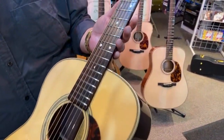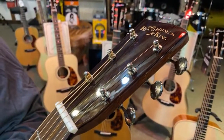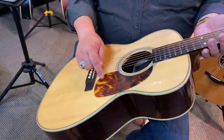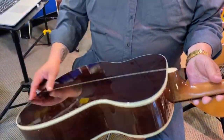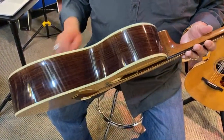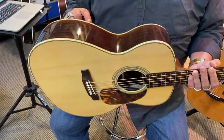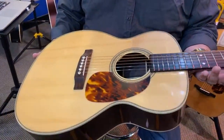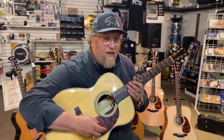This guitar is 100% solid with an Adirondack top. Beautiful bleeding heart tortoise pickguard on it. Looks like the real thing. Really does too. It's stunning. Rosewood back and sides. Bound in full mammoth, just like a Martin is. Probably the same exact material. Looks like the same to me. And just incredibly well built. $995 for this guitar. All solid with an Adirondack top.